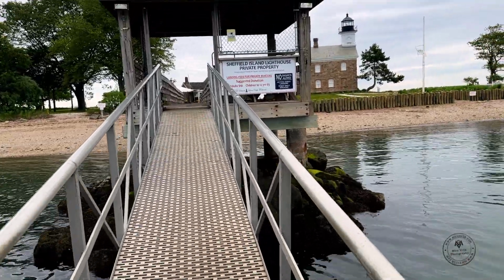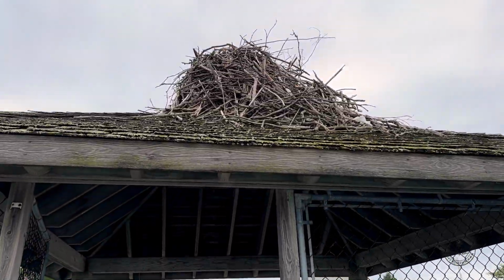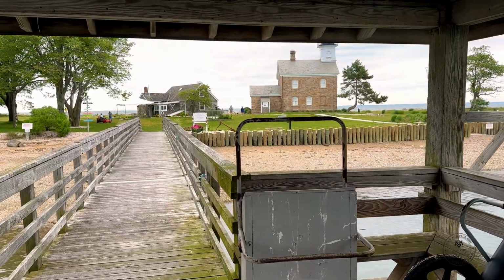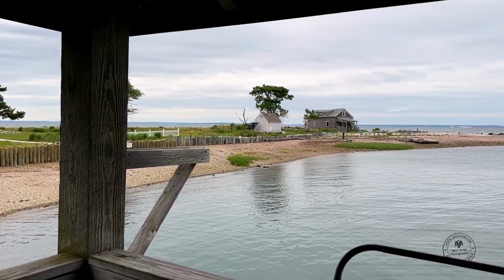You can reach the island via ferry, which runs seasonally from the Norwalk Seaport dock. The ferry ride takes about 45 minutes round trip and offers beautiful views of the harbor, wildlife, and the city skyline in the distance. The centerpiece of Sheffield Island is its lighthouse.